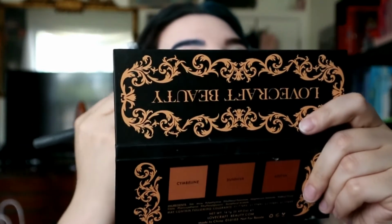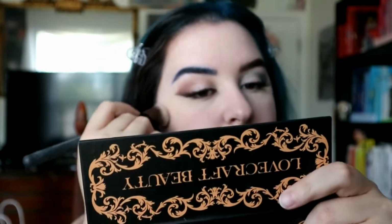But I'm gonna go in with the Tartiest Pro Glow. Actually, no. I'm gonna go in with my Lovecraft Beauty Bronzer, because I really like the way the bronzer works on my face particularly. Sometimes the Tartiest one is a little bit too dark, but I'm gonna go in with the Cymbeline, which is the lightest color of the three, and put that right there. And I'm only focusing on my cheeks and under my jaw, because my bangs are gonna be covering my forehead anyway, so it won't really matter, will it? No.